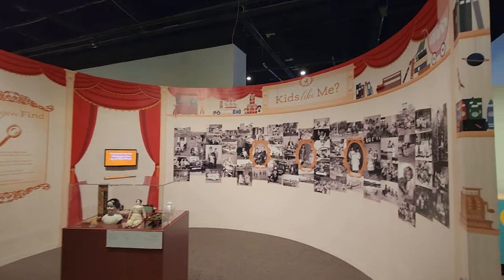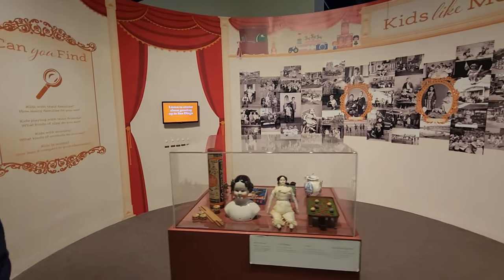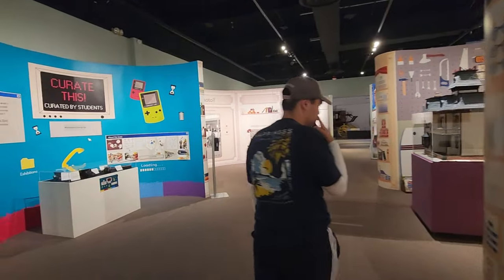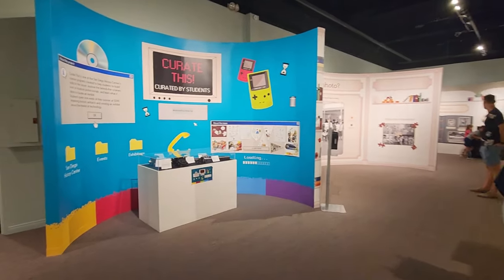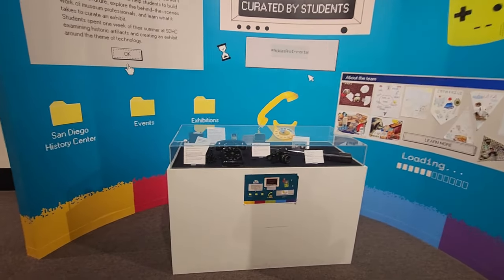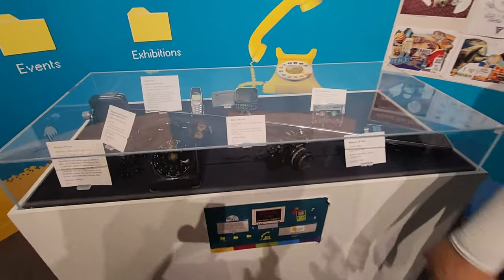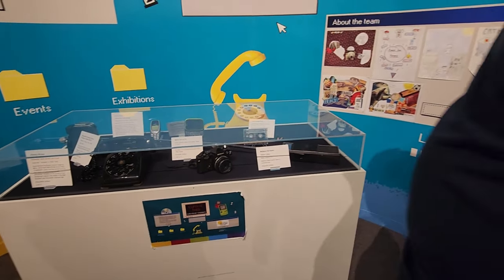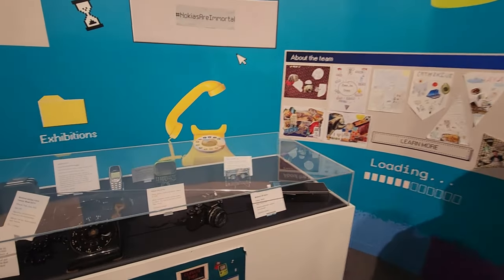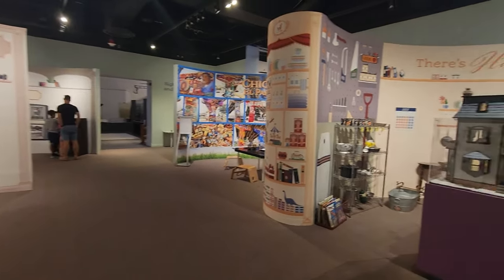There's a section that talks about kids and history, kids and what their toys were back in the day. How's that different than now? Here's a students' curated museum pieces, like things that are ancient, like a rotary telephone and an old camera. Oh, look at that. A radio, CB radio, cassette tape. That's pretty funny.